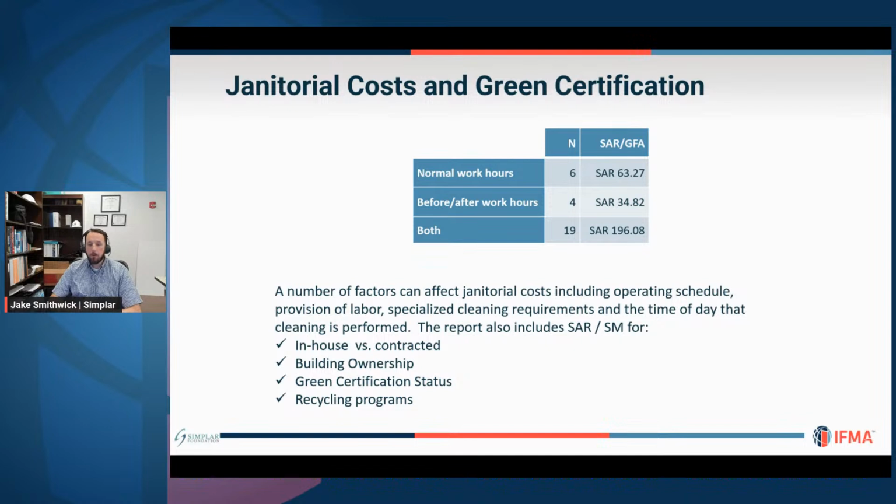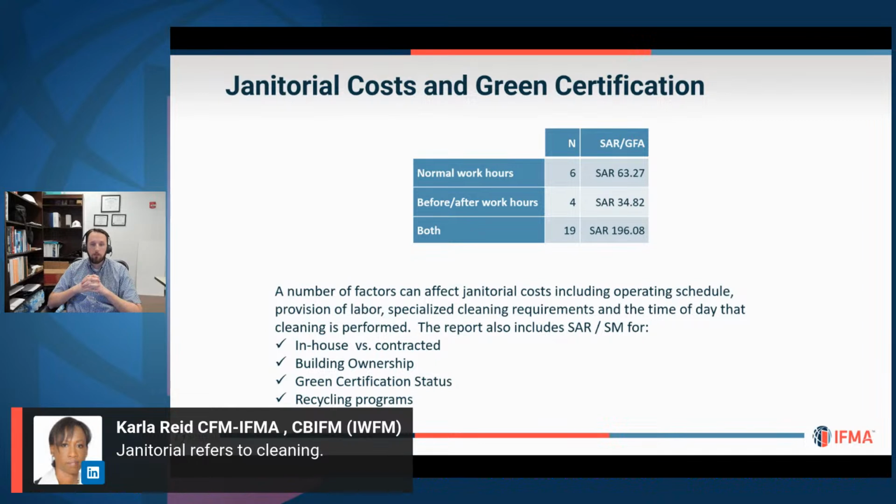Now, I see that the chat box here is blowing up. Again, janitorial, thank you, Carla, refers to cleaning of the building. That's what we're talking about. This data here refers to cleaning the facility itself, right? So it's interesting to look at this.